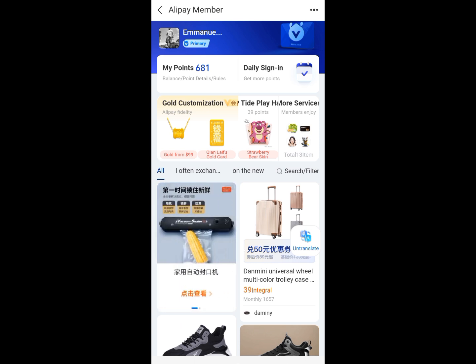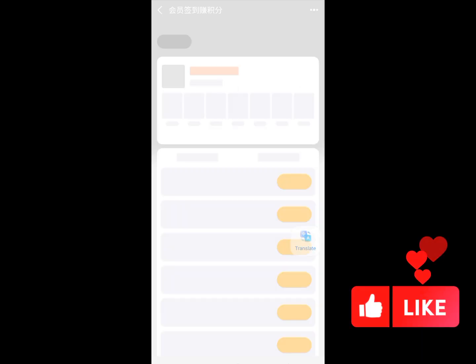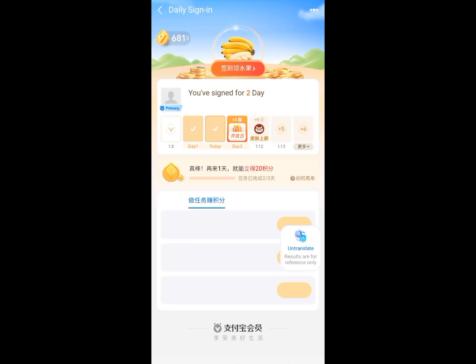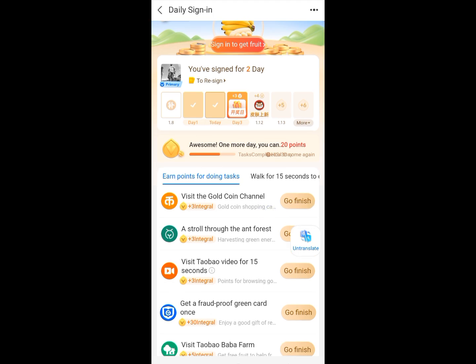To do that, click on daily sign in. When you sign in daily, you are going to be getting more points. Okay, so awesome. One more day to go, you can get 20 points. Can you see that? So when I sign in tomorrow, I'm going to get an extra 20 points. Say you have signed in for 2 days, I'm going to get an extra 20 points when I sign in tomorrow.